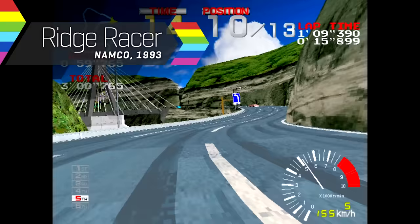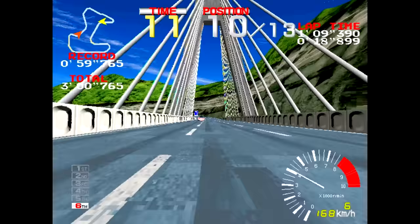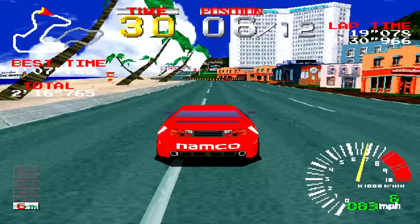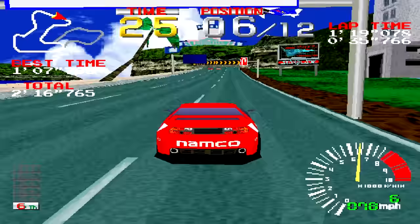Vanguards of hardware, the arcades led the way with titles like Ridge Racer. Although dated today, at the time it was universally praised for its sound and graphics. Treading in the arcade's footsteps, the fifth generation of consoles could more confidently tackle full 3D graphics. And so, platforms like the PlayStation and Nintendo 64 saw the rise of the polygon within a home setting.